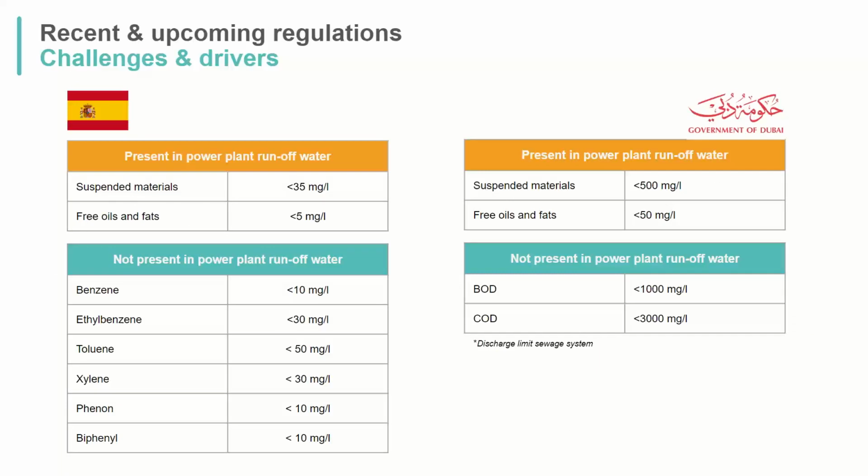Regarding the recent and upcoming regulations, we chose two examples: one from the Spain area, and the other from the government of Dubai, where we see that there are limits on the discharge of wastewater. And this is not only for those two regions, it's a worldwide regulation. Some components are present in the wastewater from power plants, and others are not that common. So we have to distinguish between the effluent requirements for power plants, for example, and for other chemical plants or other industries.